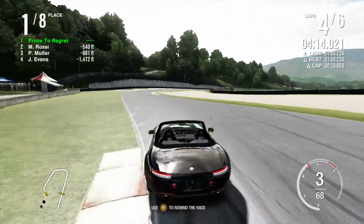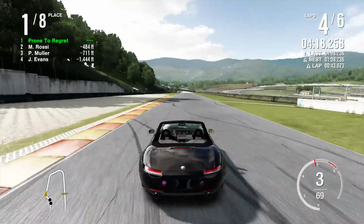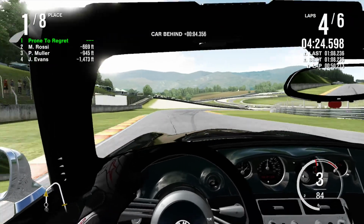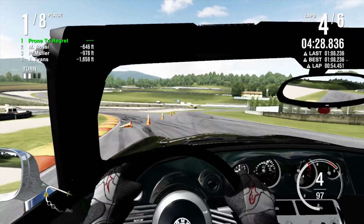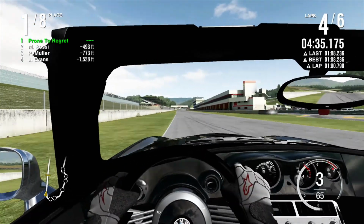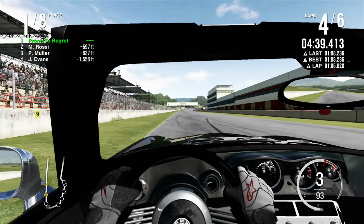Ocon isn't super shit, he's just sort of mediocre. I mean, he beat Daniel Ricciardo in wet qualifying, and that was about it. He beat him at the third shit show race. Yeah, which shit show? Third shit show. If I remember rightly, there were three shit shows last year, and that was one of them.